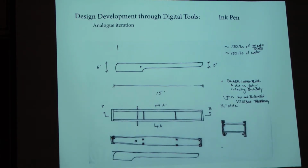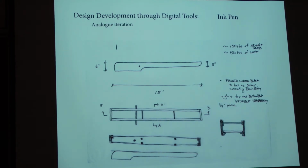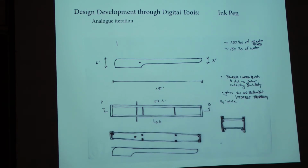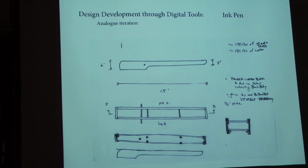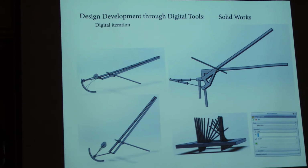And then you want to take a step back. Once you figure out what the overall larger gesture is, you need to figure out how those details actually work. And so our workflow went back to the paper, where we said, okay, how do we make these individual bars perform in the way that we want? We started to rough out dimensions, figure out the way the thing is going to work, and then we imported it into SolidWorks.